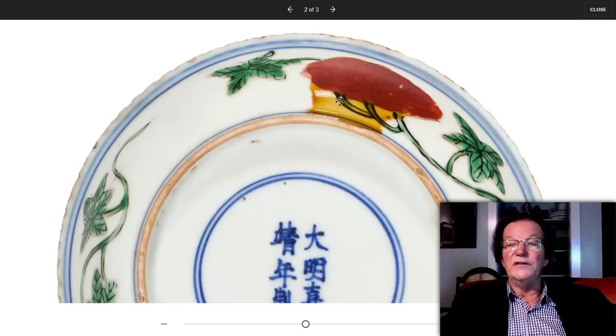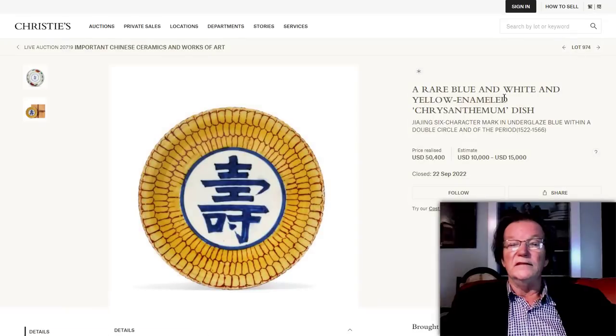It looks like they had yellow and then they put some red enamel on top of it, probably trying to get this color. And a little imperfection there, but kind of charming actually. And it had a tiny bit of fritting on the rim, but overall it was a very rare type, a very rare thing, and it was given a very modest estimate, $10,000 to $15,000.